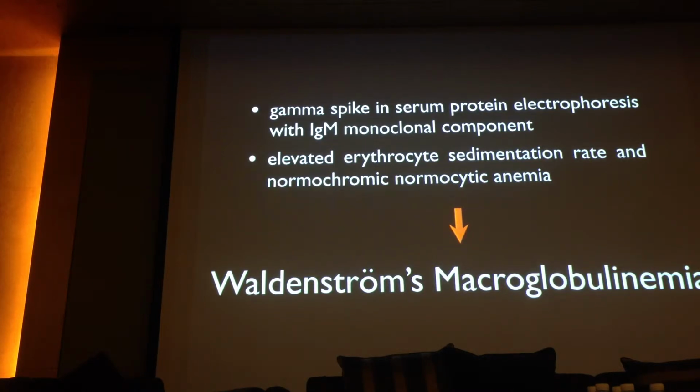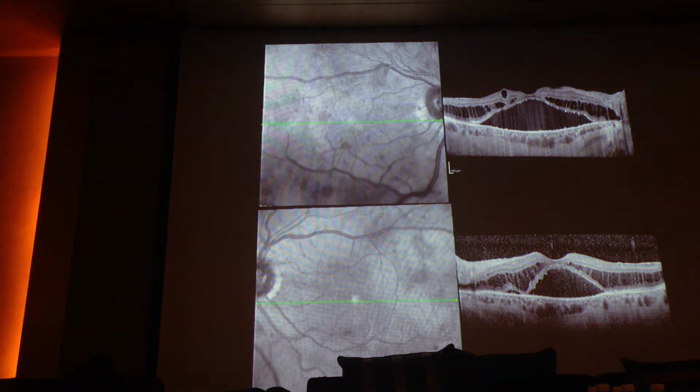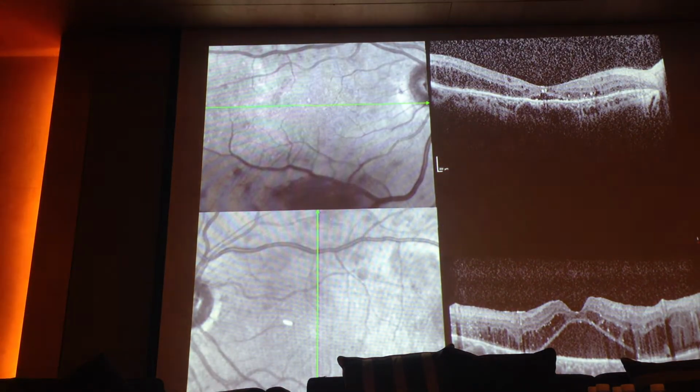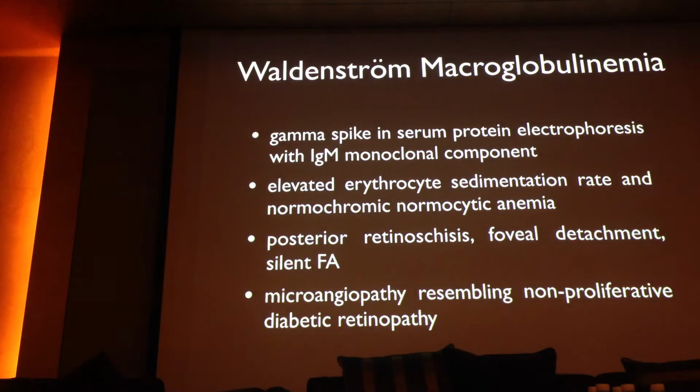So the patient started plasmapheresis, and our colleagues were impressed by the density of his blood, and in fact he has to do plasmapheresis more than once. So here 1 month later, and after 6 months, you actually start to see some improvement. He did a little bit better, but it never ever flattened down. So these are the values of macroglobulinemia. And remember, retinoschisis is quite unusual in those patients.